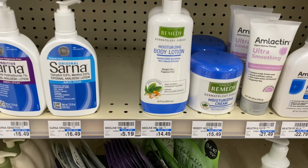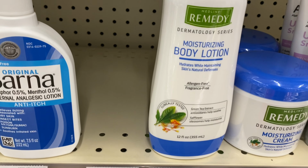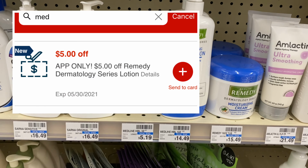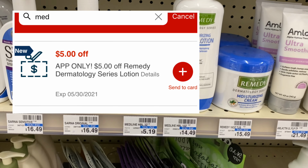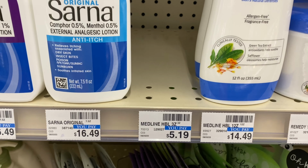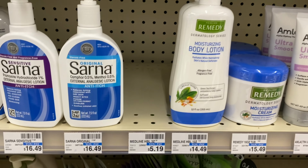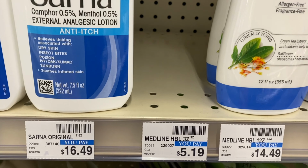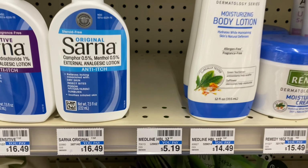I was planning to grab this Myline Remedy Moisturizing Body Lotion, guys, because I have an Up only $5 off for this, but the small one has no stock, guys, so I cannot grab it. So if you have stocks there, you can grab the $5.19, making it only 19 cents.